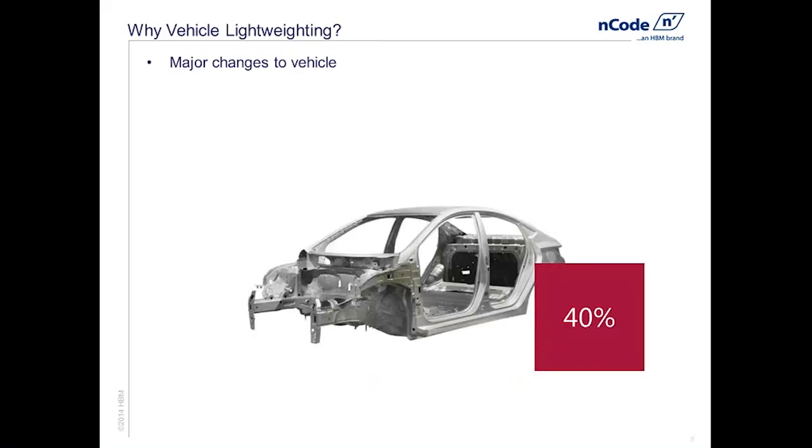So that requires major changes to the vehicle to reduce that much mass, and in particular to the body structure, because the body structure with its closures and glazing makes up about 40% of the typical vehicle mass. So that's a key place to start, taking weight out of the vehicle body structure. Now, in the first instance, you can do that by looking at the changes to the materials used, and we'll look at that in a bit more detail in a few minutes. But it will also have impacts on the architecture in order to accommodate those new materials.